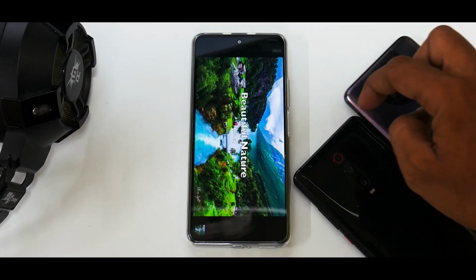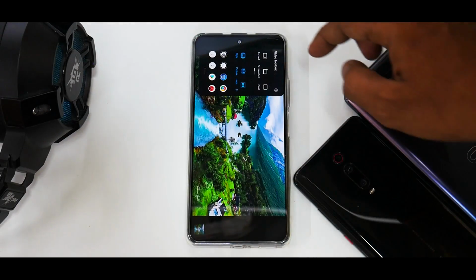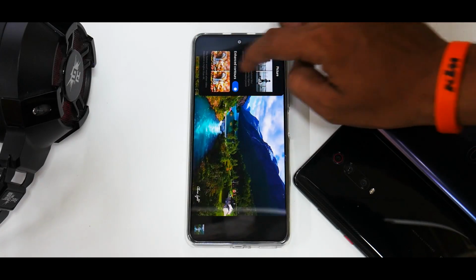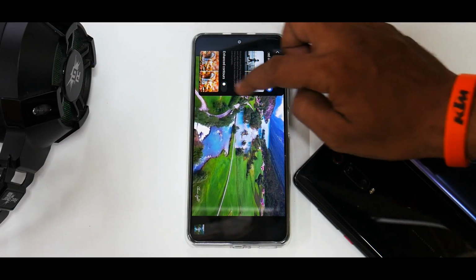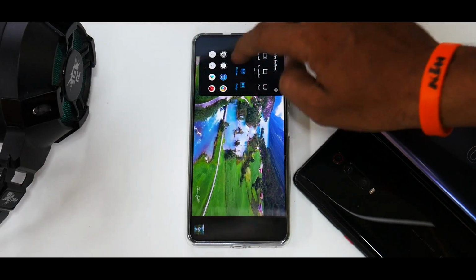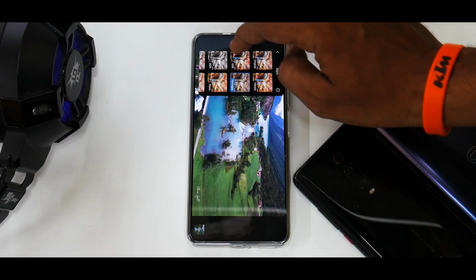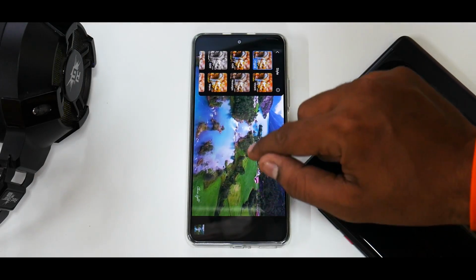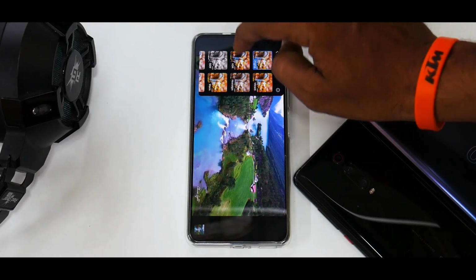Let's put this in full screen mode. Now what you will see over here, let me show you this real quick. Go to picture, you do have MEMC and HDR in enhanced colors. So first turn this off. As you can see, the video definitely turned a little whitish. And if you go here, this is the original quality, right? So turn on HDR. You definitely see the difference over there.